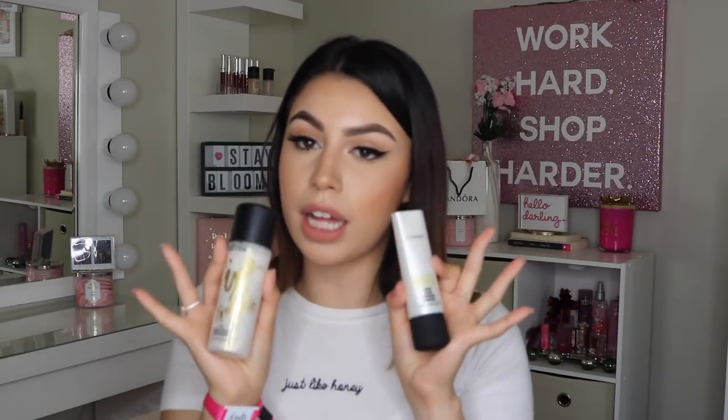And speaking of gold light, I also picked up their strobe cream in gold light. I'm preparing for Hawaii. Since I'm not gonna be wearing too much makeup, I do want to look super glowy and healthy, so I got the gold light strobe cream so I could just put it on the high points of my cheekbones so I can glow, and then just spray my face. Glowing to the gods right here.